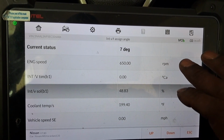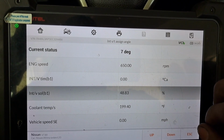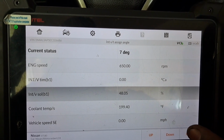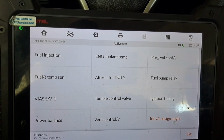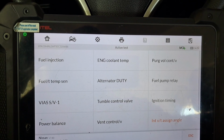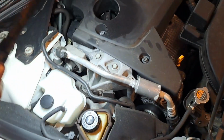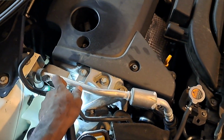So first things first, need to go to the solenoid itself and see what that solenoid is doing. I gotta make sure I'm on the right solenoid here. All right, the next thing to do, go right to the solenoid, see if that's working, do a visual inspection. Maybe have to pull it, see if there's any type of obstructions, depending on how accessible it is, see what we're dealing with.